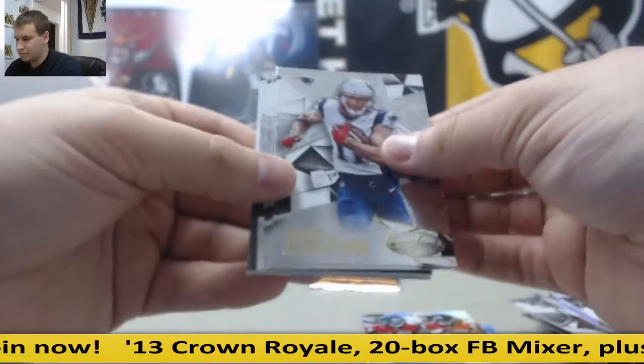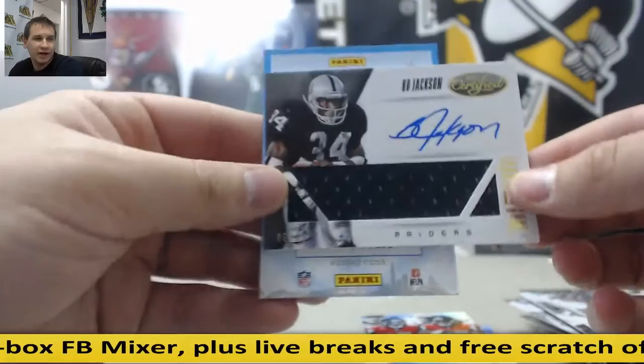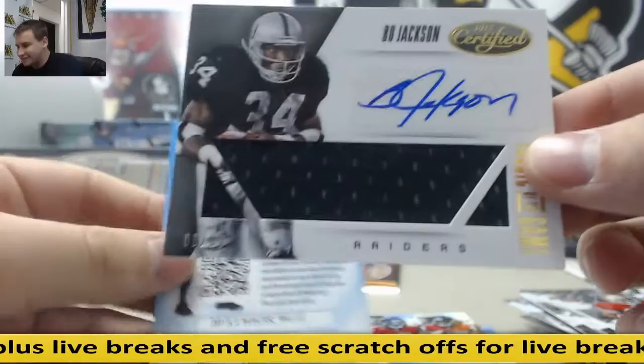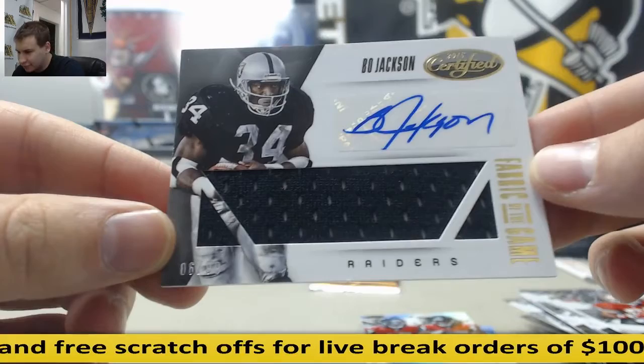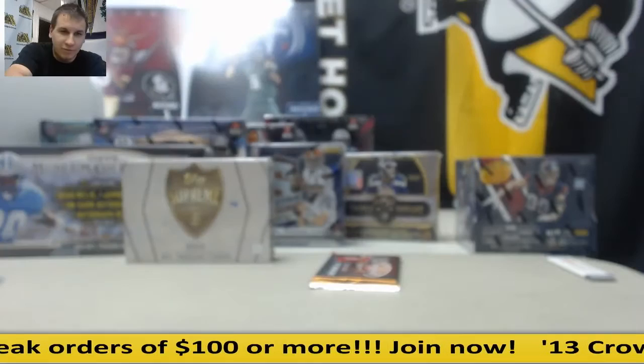Jerry Rice, to 999. And wow, that's a really, really good hit right there. Numbered 6 of 99 for the Raiders. Bo Jackson, jersey auto, fabric of the game. Pretty sweet hit right there. Can't go wrong with Bo.